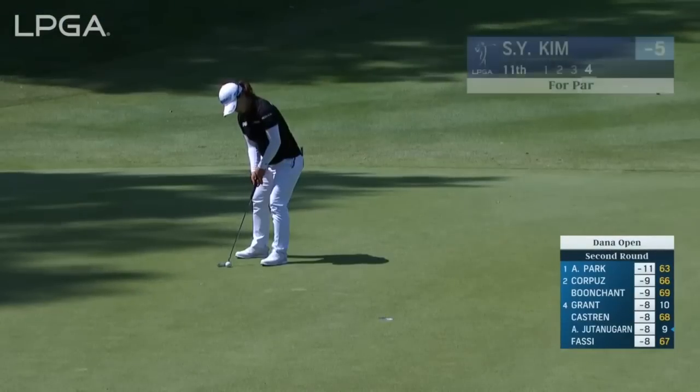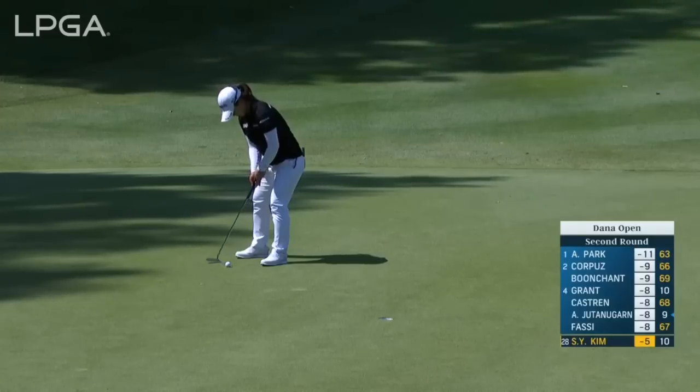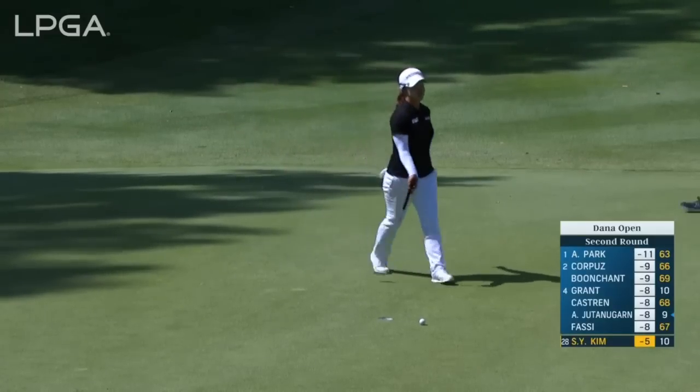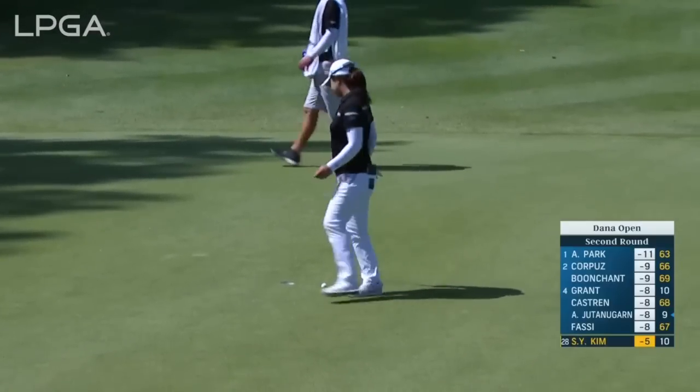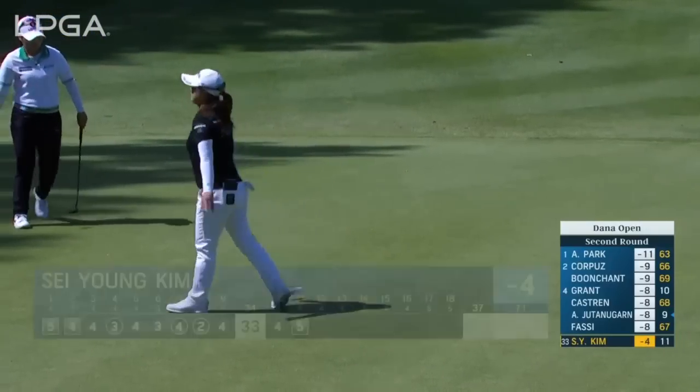All right. Se-Young Kim now for par. Knocked it over that green left. Chipped it to here. This to stay at 5 under. Inside the right edge. Of course, that's where Bailey Tardy hit it and missed it. But Se-Young Kim, that's a bad bogey from the fairway. That drops her down to 4 under par.